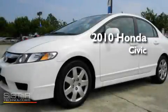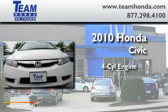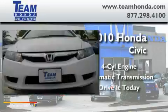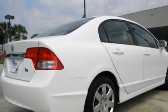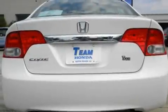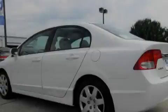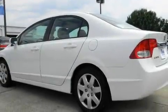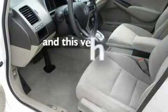This is a 2010 Honda Civic. It has a four-cylinder engine and an automatic transmission. Its top features include cruise control, a rear window defroster, performance tires, a security system, a low tire pressure indicator, an anti-lock braking system, rear curtain airbags, side impact door beams, and this vehicle has fewer than 3,000 miles on the odometer.